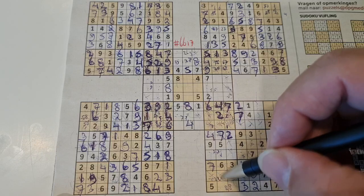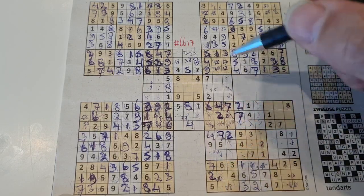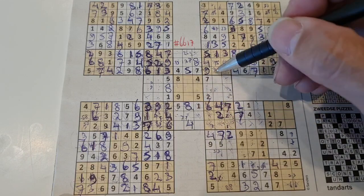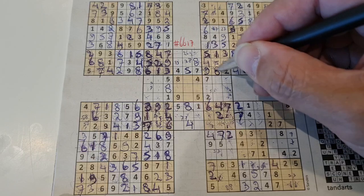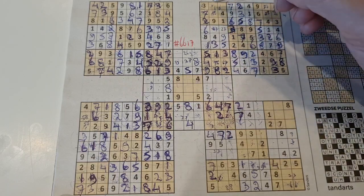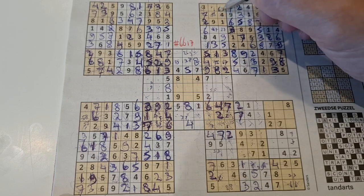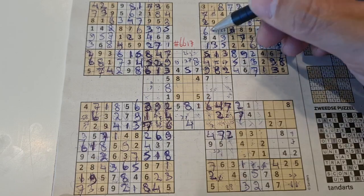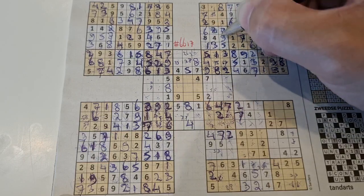We have a 2 in this column, so no 2 there, 2 should be there. 2 and 8, we have a 2 in this column, no 2 there. 2 should be here, and 8 goes there. 8 in this column, 8 in the second column, so in the third column, the only place left for the 8 should be there. 2 and a 7, we have a 2 in this column, so no 2 there. 2 should be here, and a 7 goes there.